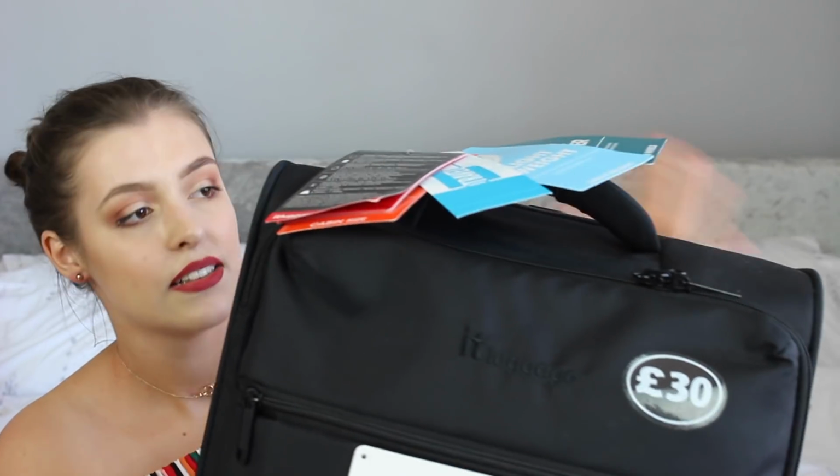It's really cute. So yeah, that's the most boring thing in this haul, but if you want a good suitcase, there's loads of them at Primark.